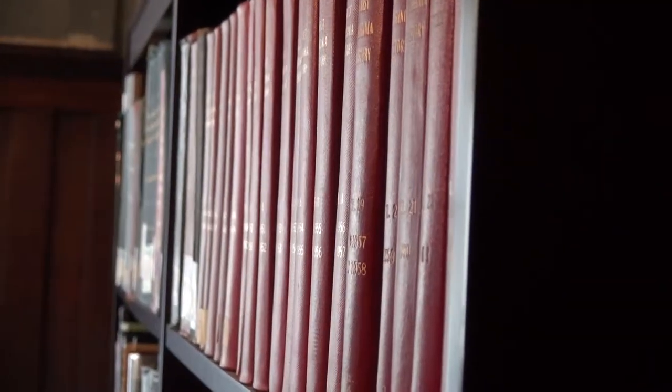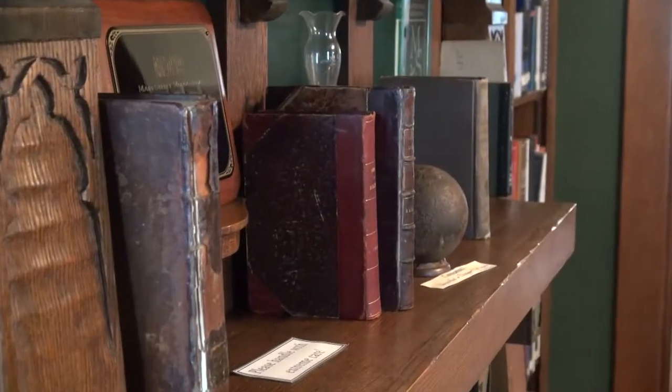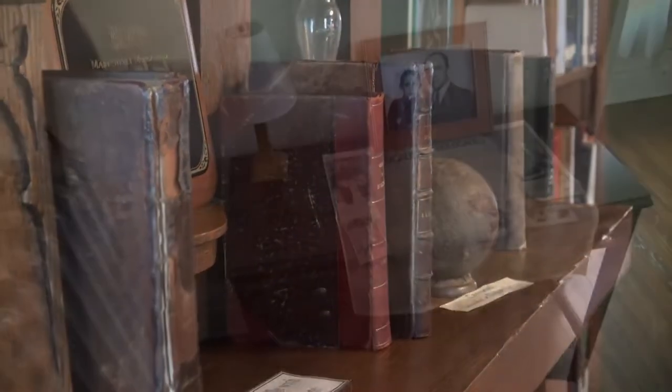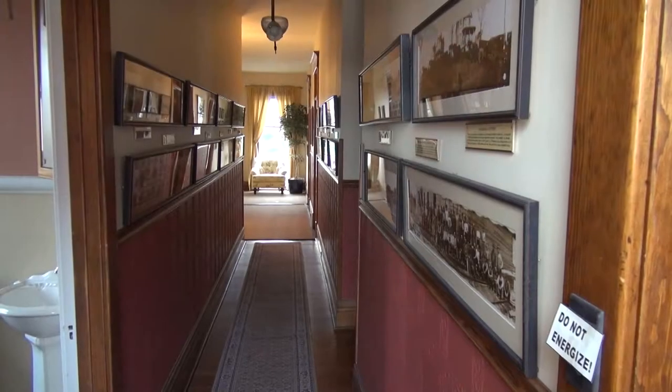Well, tell me about the collection. What all do you have in here? Well, we have basic history books, of course, on local and regional history. And we also have a lot of family histories. We have a couple of private collections. One was the result of about 55 years of research and was donated to us.